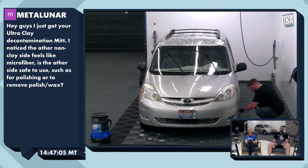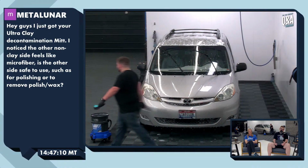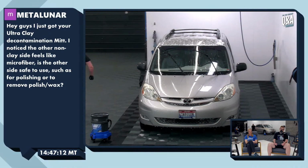Metal Lunar says, hey guys, I just got your Ultra Clay decontamination mitt, and I noticed the other side feels like microfiber. Is the other side safe to use, such as for polishing or removing? It can be, and it is microfiber, but that is not your use-a-towel. That is really just going to be a backing, something that would be able to hold liquid. That's why it's microfiber, because if you dunk it into soap and water, if you're using a clay lubricant, it just means that it's going to hold on to some more lubrication to release during that process. It's not necessarily meant to remove compounds or anything. Yeah, I don't ever use that side.